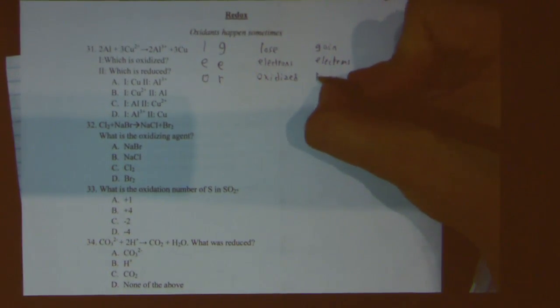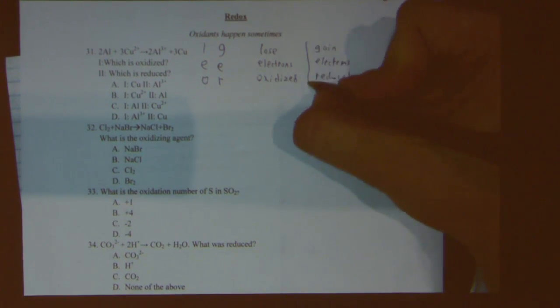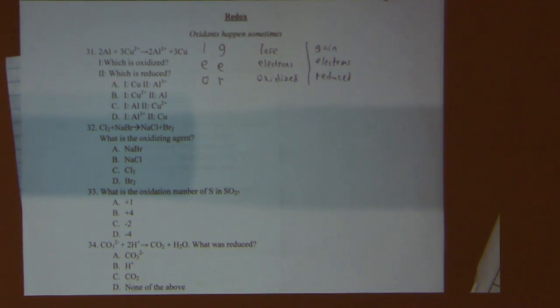I remember it by LEO GER. So LEO GER, because Leo the lion: lose electrons is oxidized, and gain electrons is reduced. I know some other people use things like OIL RIG, which is just the exact same thing, but it's written in a different way. Like oxidized is loss, that's like OIL RIG. But I use LEO GER to remember mine, because this seems to be a really confusing topic for a lot of people.